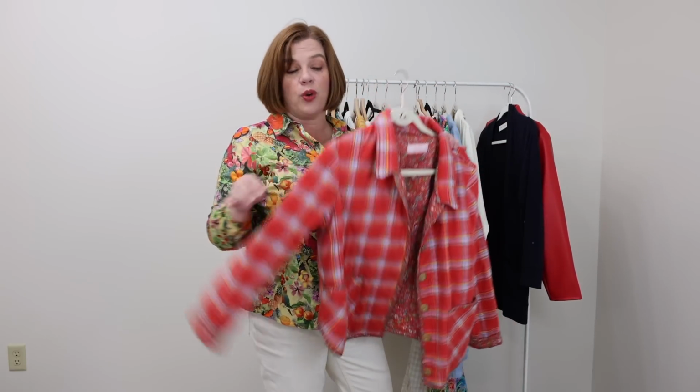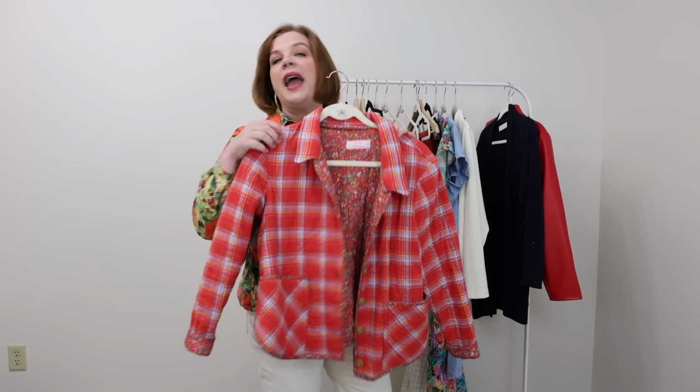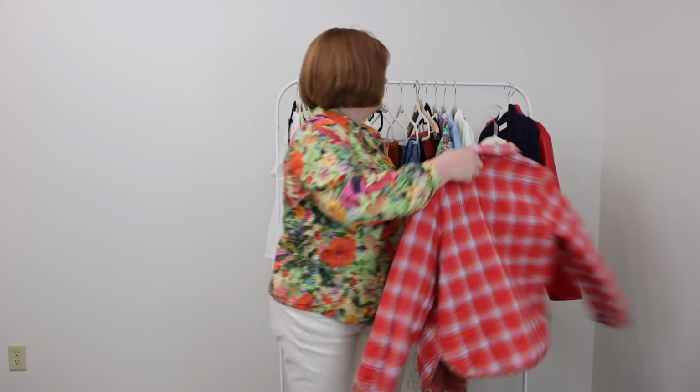My Coda jacket, which has come in perfect for walks with my husband, because the weather has been fluctuating, and this has been absolutely perfect for all of those. It's got nice deep pockets. I can throw my phone in there. Absolutely love this little jacket.